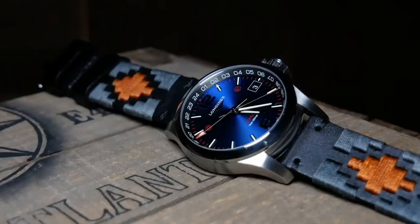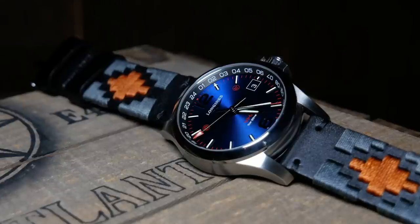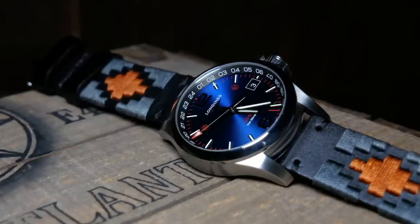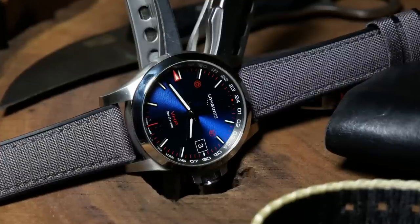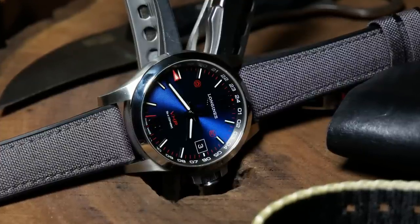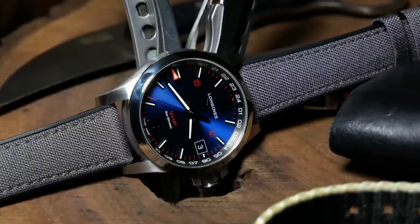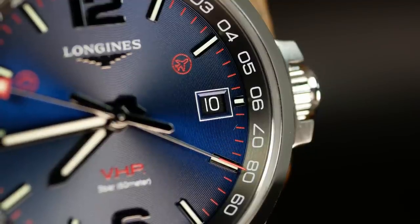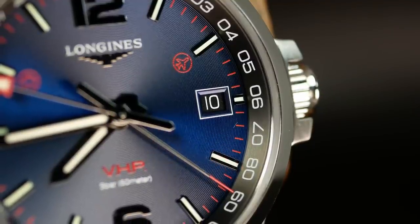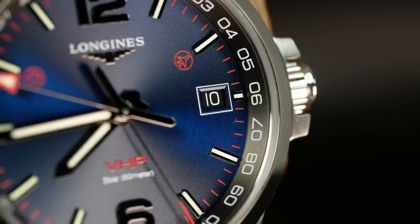The sense of depth from all these different layers, as well as the groove texture on the dial, is one thing that I really love about this design, as well as the red highlights on the chapter ring, GMT, and second hand. It adds just enough color to make things more interesting, but not so much that it ever becomes a distraction. Then, topping everything off, we have a curved black chapter ring with 24-hour indicators, which is there for the GMT hand, as well as it nicely matches the black date wheel.